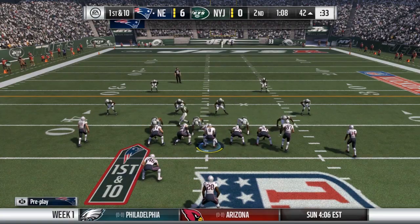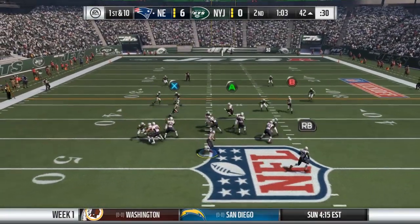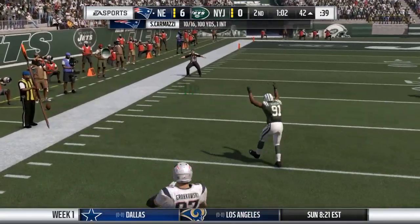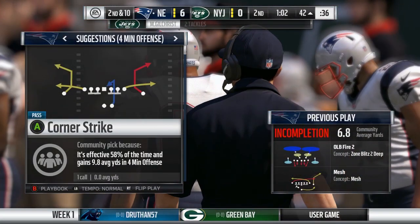And they're going to speed things up here. They'll look to throw now on first down. And that is incomplete. Unable to get it to Gronkowski that time. And that'll bring up second down.